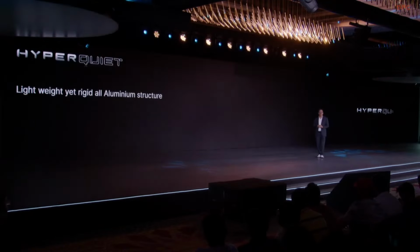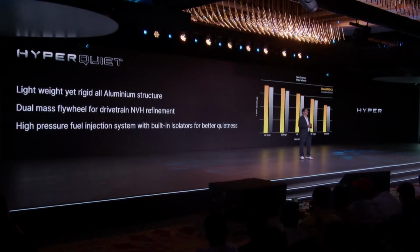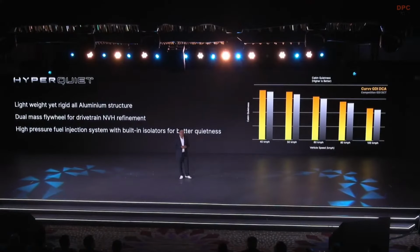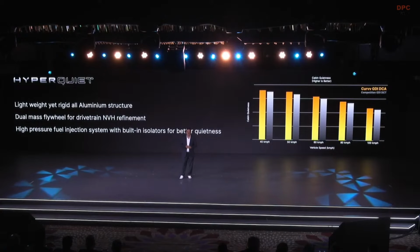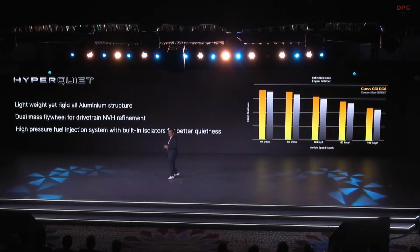Going next to something we call hyperquiet. A performance of this caliber, of course, comes with superior refinement. A few aspects here include a lightweight yet rigid all-aluminium structure with an integral structural oil sump. It has a dual-mass flywheel to dampen torsional oscillations.